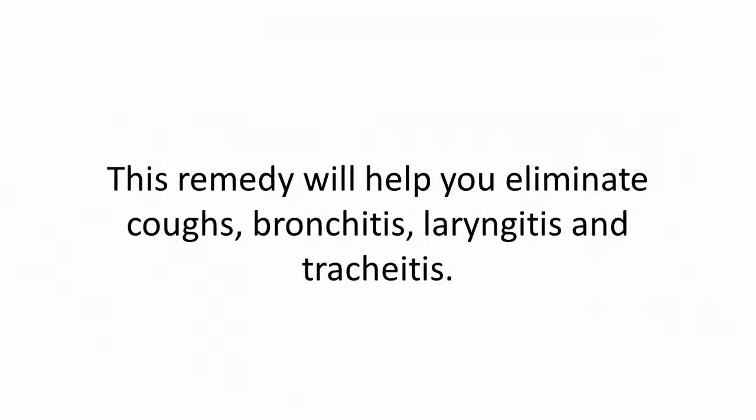This remedy will help you eliminate coughs, bronchitis, laryngitis and tracheitis.